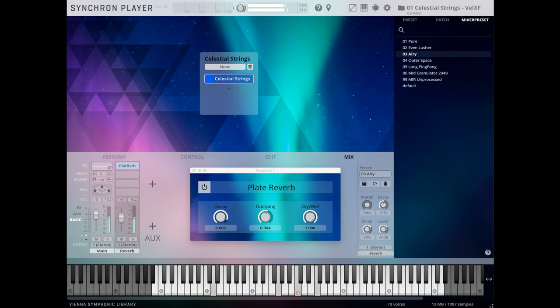Here they are creating a soft and ethereal ensemble sound that is extremely homogeneous and well-balanced. Celestial Strings provides a masterfully captured ensemble sound by Synchron Stage Vienna's chief recording engineer Bernd Mazag in one of the best scoring stages on the planet.